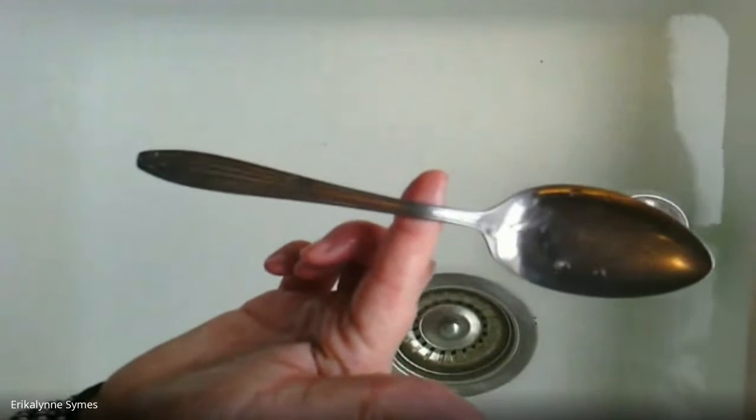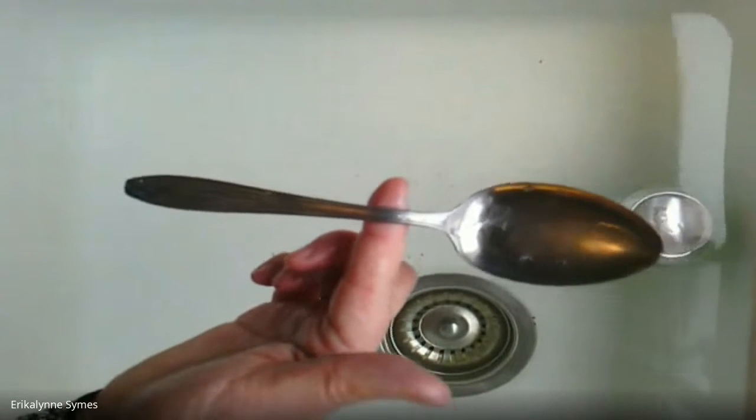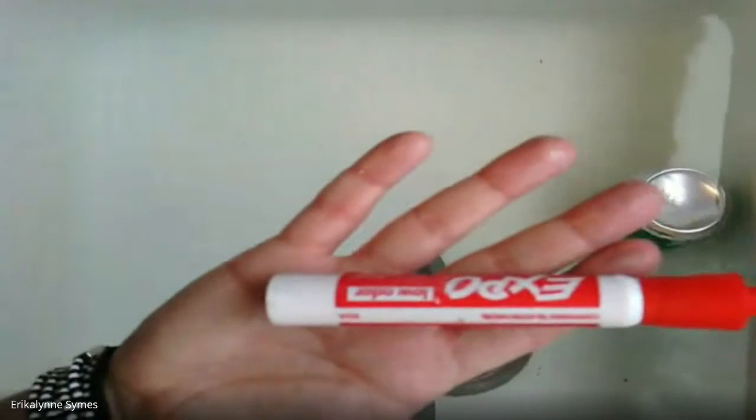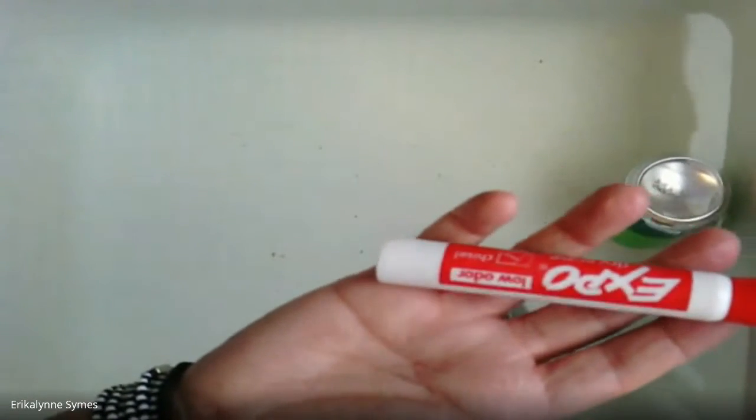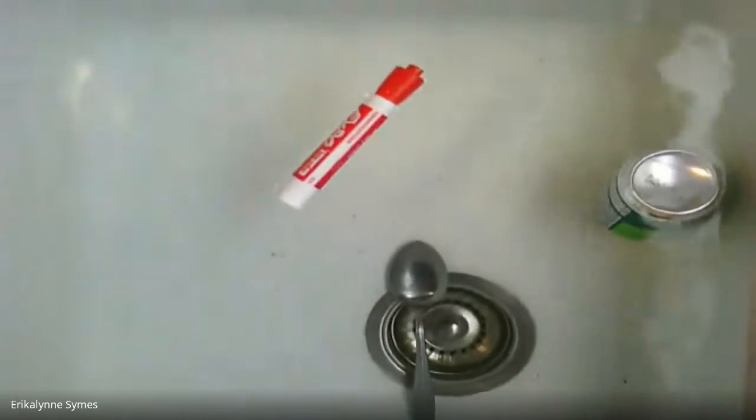Let's try a spoon. Do you think the spoon is going to sink or float? It sunk right to the bottom. How about a marker? Sink or float? It floated.